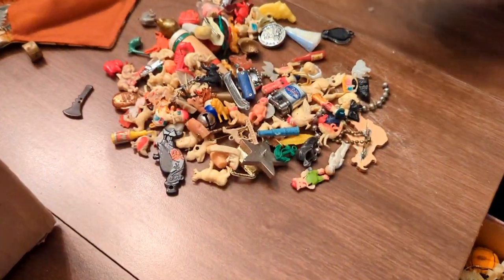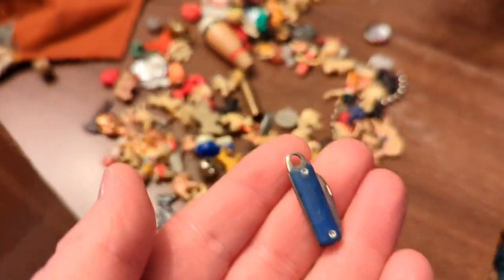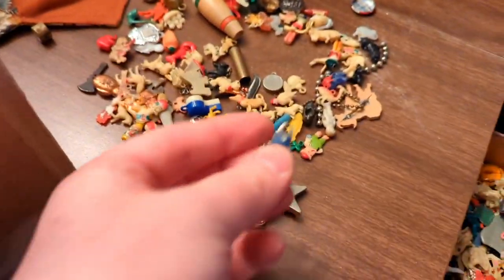The world's smallest pocket. What in the world is this stuff? Cracker Jacks. Cracker Jacks? I don't know. Cracker Jacks toys. Cracker Jacks toys, okay. Little mini pocket knife. Paris. Oh, another one. I got little pocket knives over here.